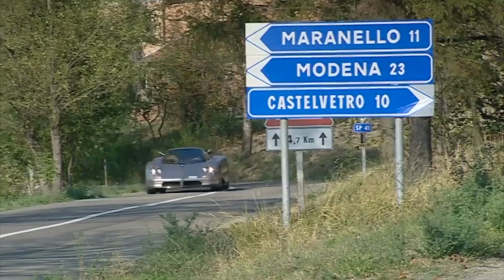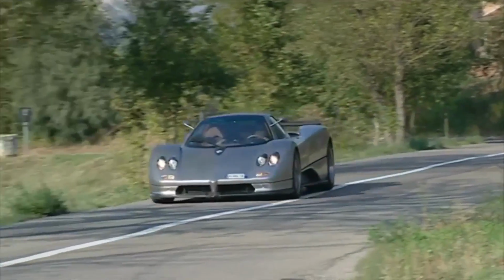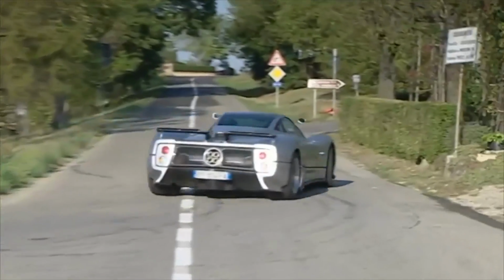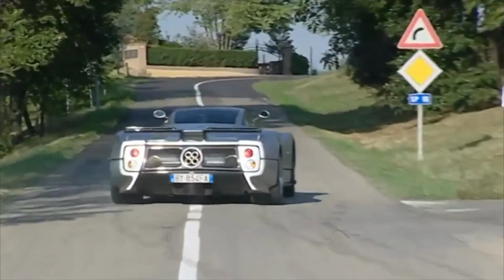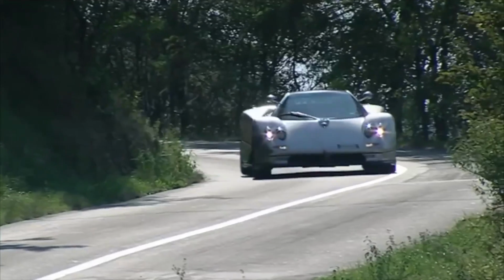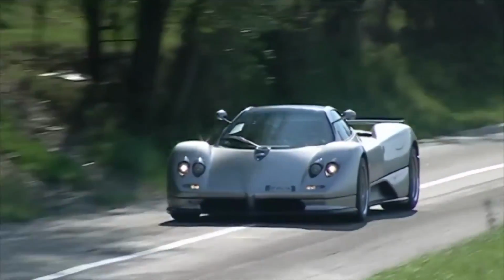Immediately you feel this Pagani Zonda is sorted out. It gives you confidence straight away. The engine is fantastic. It's silky smooth like a turbine. Peaches and cream, it's just everything you'd want. Turns in nicely, none of the understeer of the Murcielago. Loads of grunt, wonderful sound, but the brakes, very, very strong.